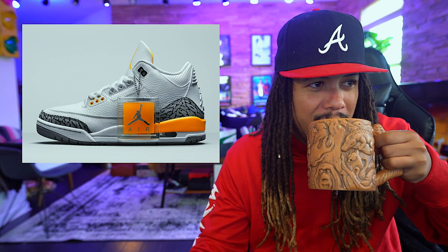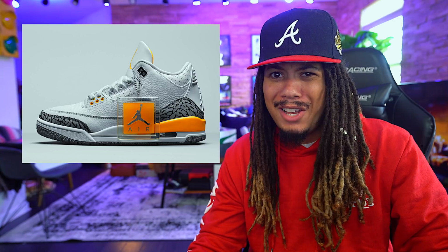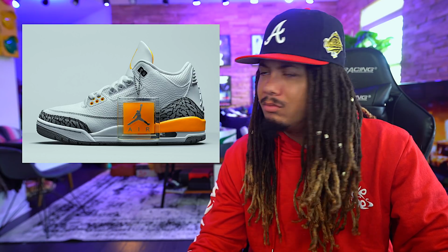Laser. What is lasered about it? What is lasered about these? I don't know what's going on. Jordan 3 Laser. We'll have to see if there's something more to it. Maybe there's some lasering on the tongue, on the insole, or maybe the elephant print is lasered, I guess. I have no clue. But these are dope. I like these a lot, and these are coming home with me.